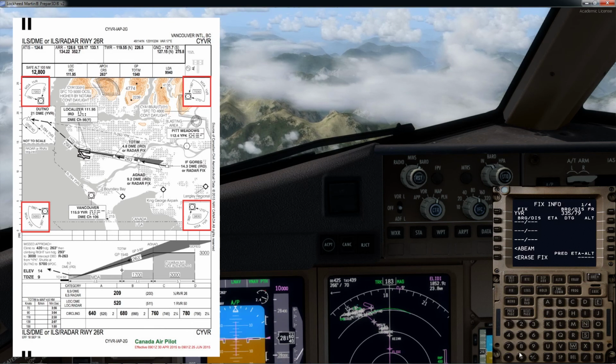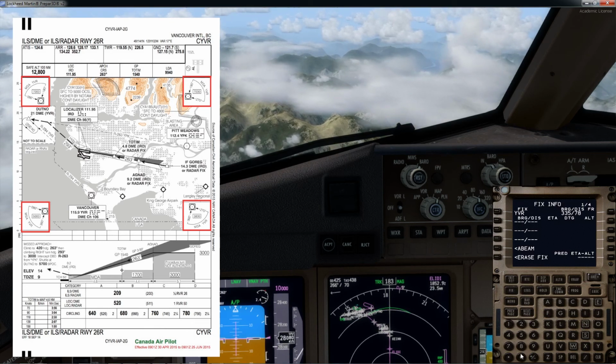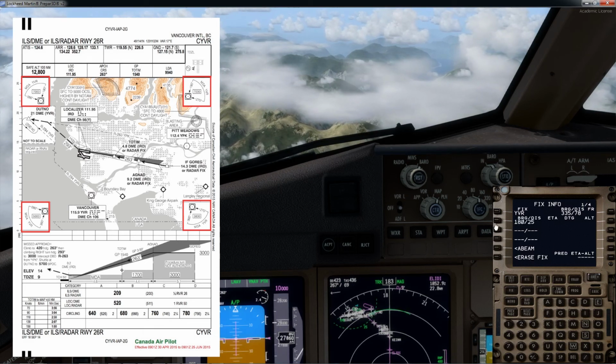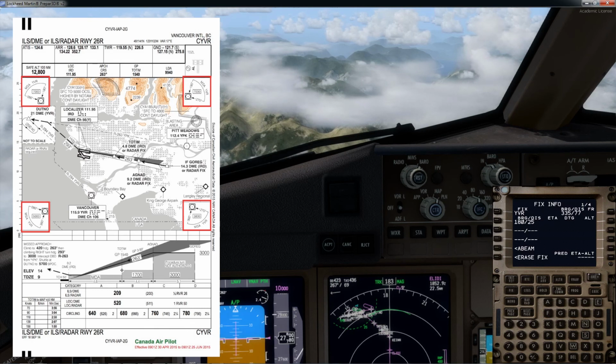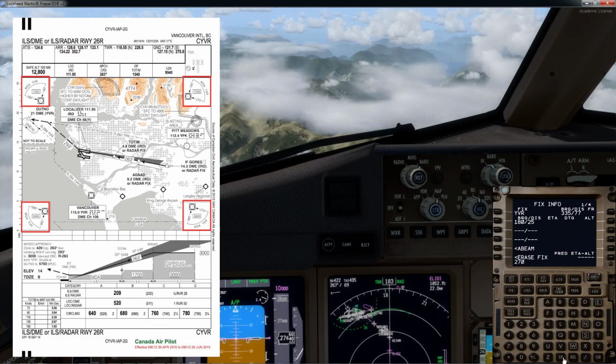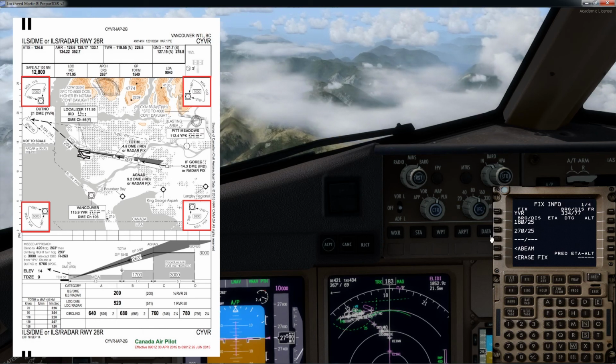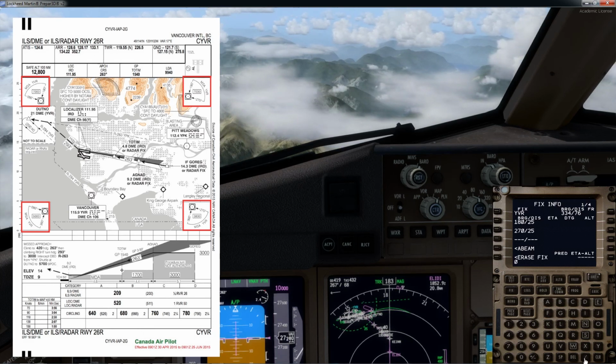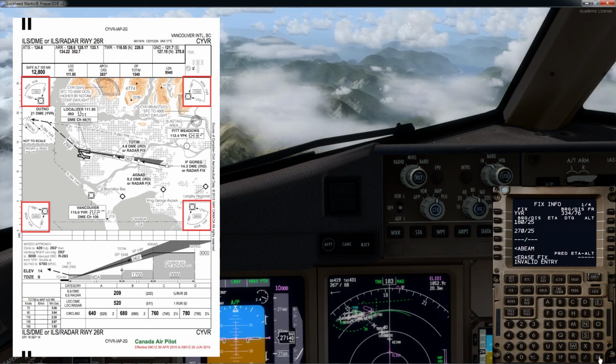So let's go ahead and put in 180 at 25 miles. Next, from 180 to 270 is 7,000, so we'll do 270 at 25 miles. 270 to 360 is 3,800, so 0 at 25 miles. I think I have to do 360 actually.